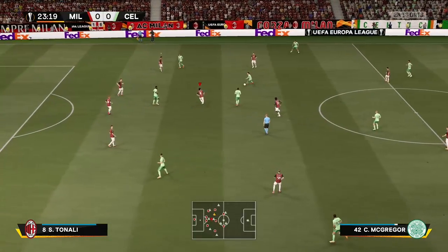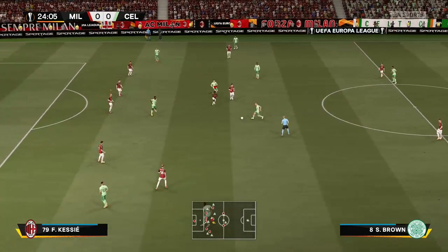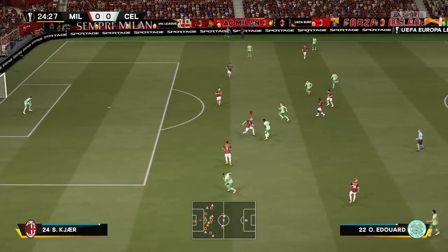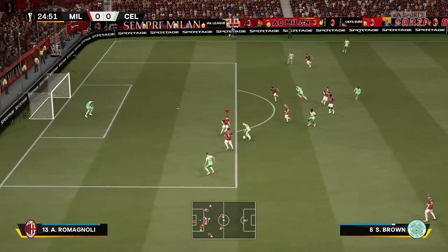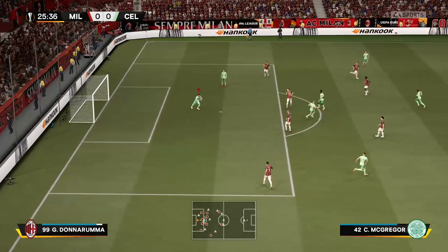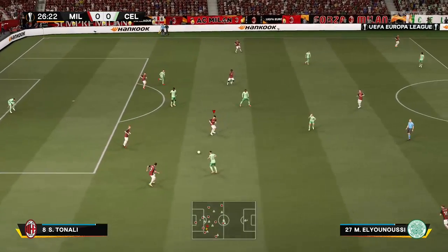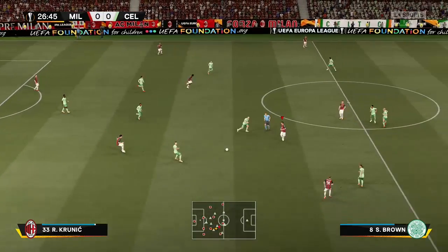Callum McGregor. And Cham has the ball. Patient build-up at the moment. And Scott Brown. Well, it was fired straight at the keeper. No real difficulties for him. No, decent positioning from the goalkeeper. Poor shot, to be honest with you.